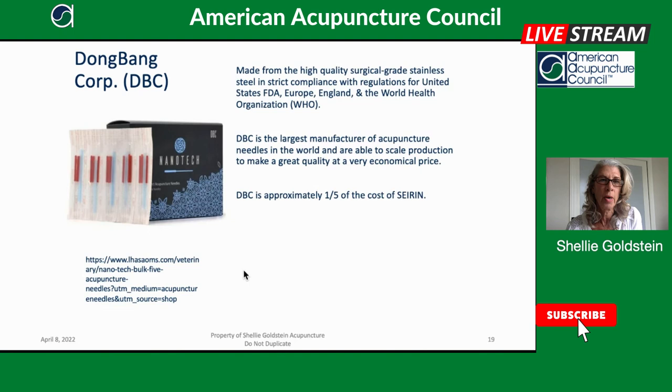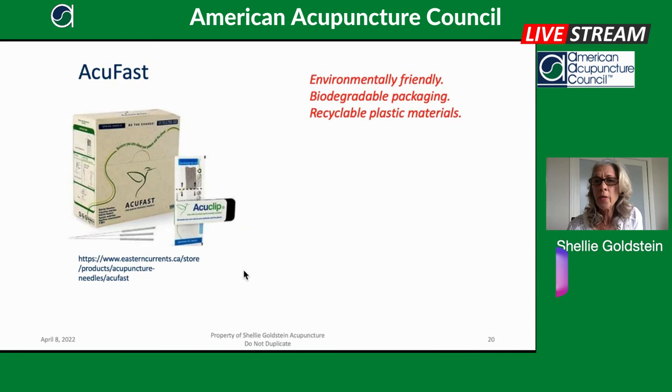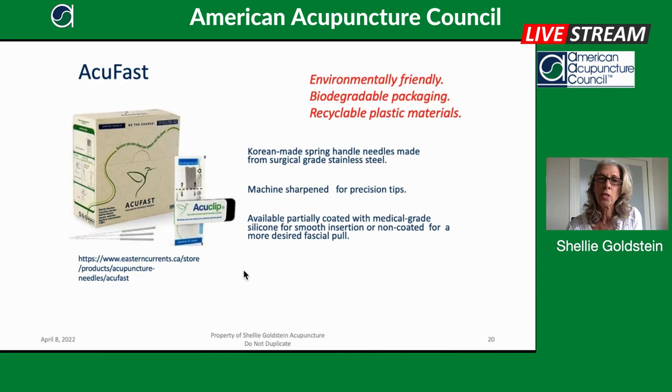Many practitioners will use these needles on the body and then they'll use the Serins on the face. There's another company that I really like and use, called AcuFast. And what I like about them is they're environmentally friendly. Their packaging is biodegradable and the plastic material is recyclable. Again, they are Korean made, spring handled with surgical stainless steel. They're machine sharpened. There's just another great needle in order to eliminate some AcuTrash. They come 10 needles in a package in a vacuum sealed pouch. And they sell the tube separately.